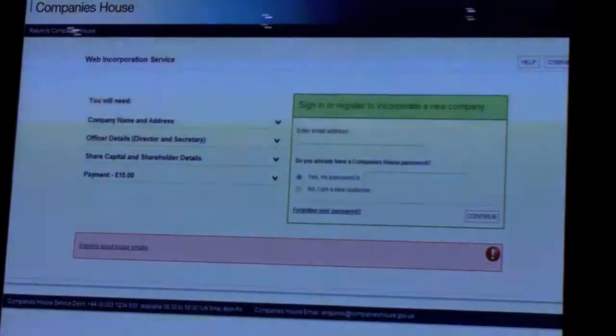Third stage, if you want shareholders. You don't have to have shareholders to be a company in the UK, but if you do, 99% of people do this. They give each other one share, and they actually see the shares worth £1. So the final stage is £15.